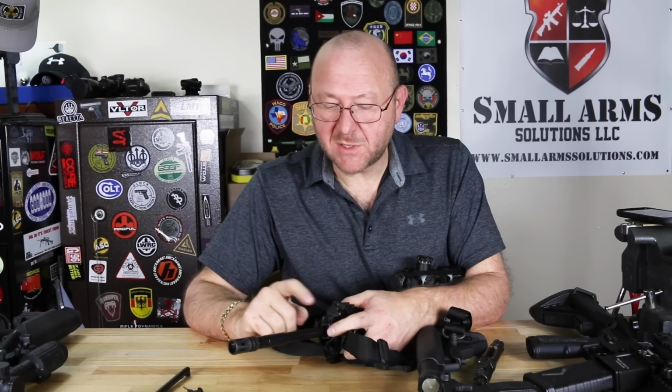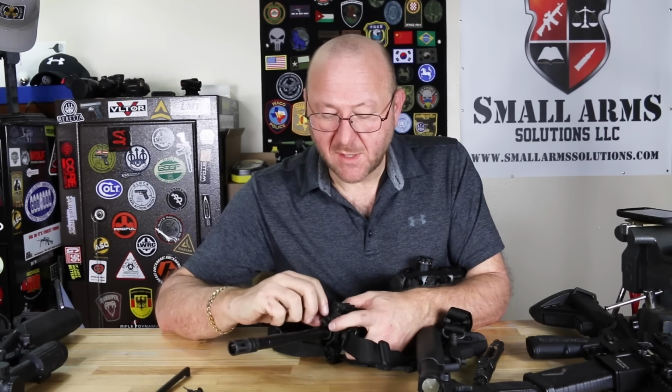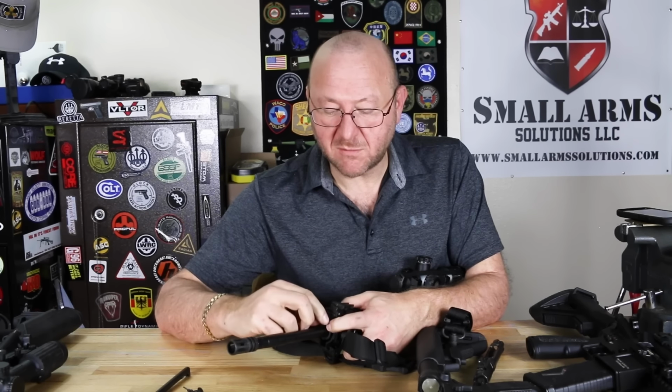So again, top is normal. Switch to the second one for suppressed. Now you got to push the button in to move it over to adverse.